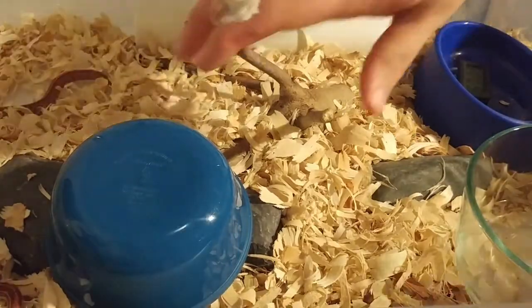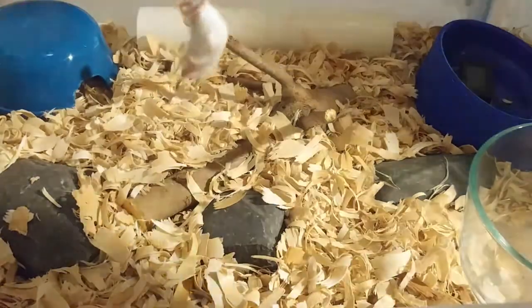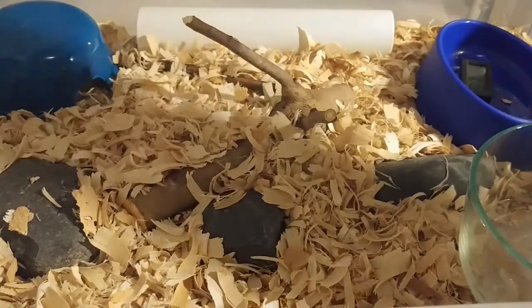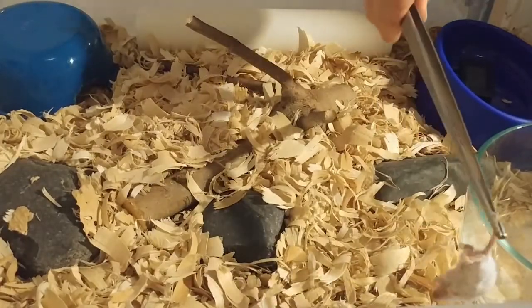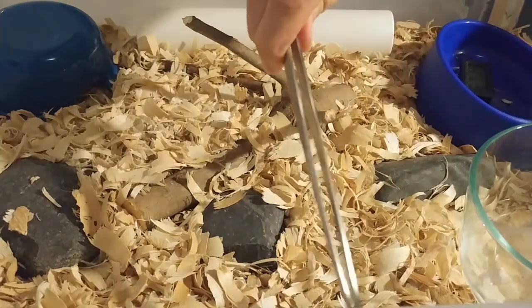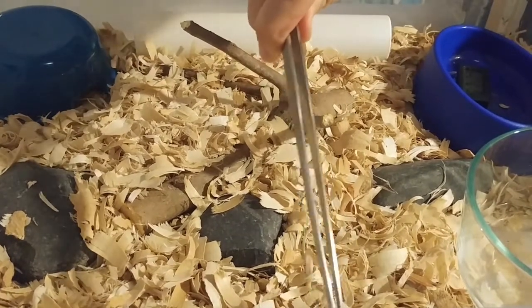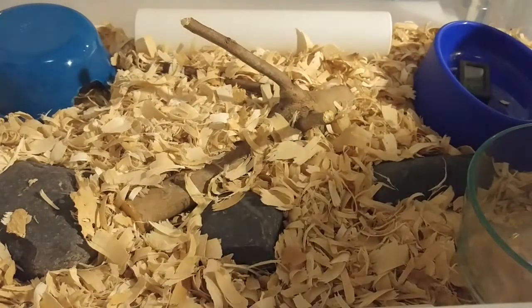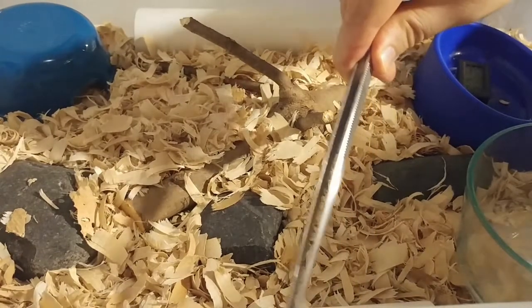So yeah, I'm gonna go ahead and put the hide back in the corner for him, and we will try again in a few days when another corn snake is ready to eat, because I ain't wasting mice for this one. I've wasted too many mice on him already. And he doesn't want to eat. There's nothing I can do about that.